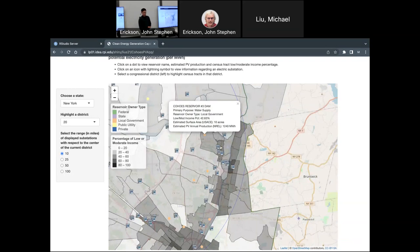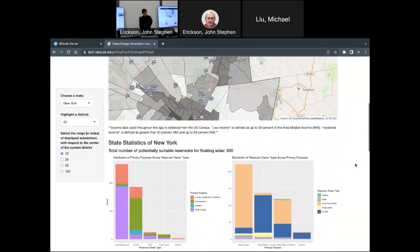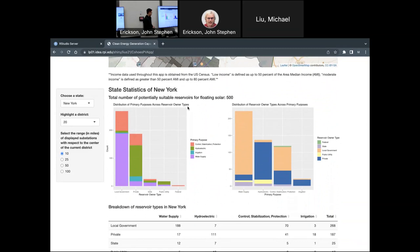And then if you scroll down, since we currently selected New York, we have the graphical as well as the numerical representation of the data. First, these two stacked bar plots on top. If you want to see, of the reservoirs that are owned by local government, roughly what percentage of them are intended for water supply, you can just map to the primary purpose here and find out that the vast majority of them is intended for water supply.